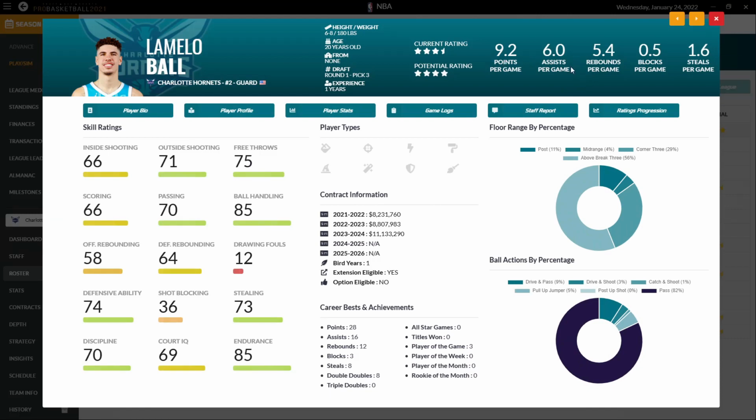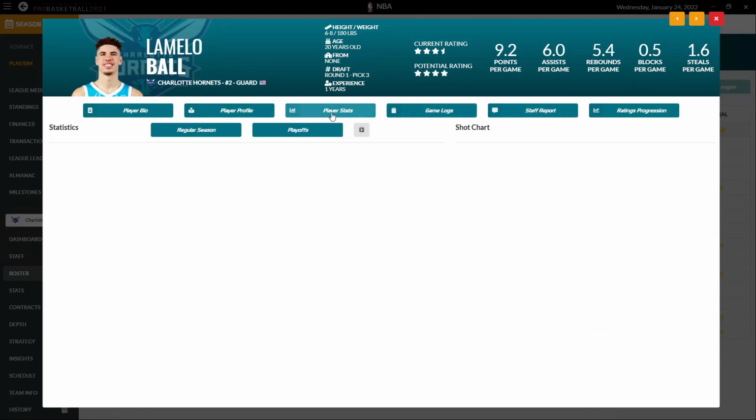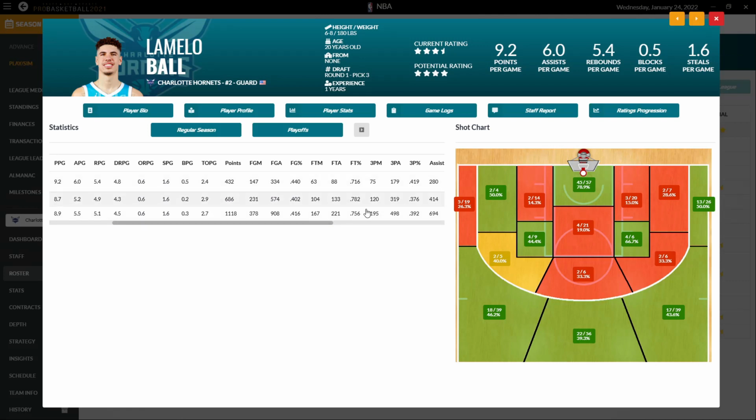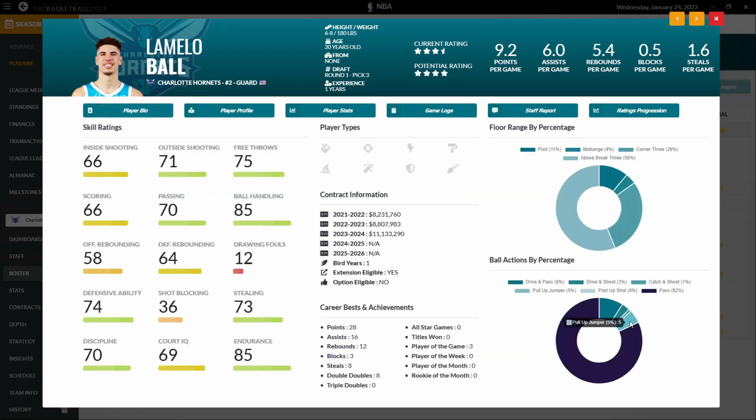LaMelo's numbers have not really changed too much. His rebounds are slightly up and his assists are slightly up now. His shooting numbers are definitely taking a good upward tick, at 44%. That's definitely much better. 41% there. I don't think we necessarily need to tweak this too much, actually.